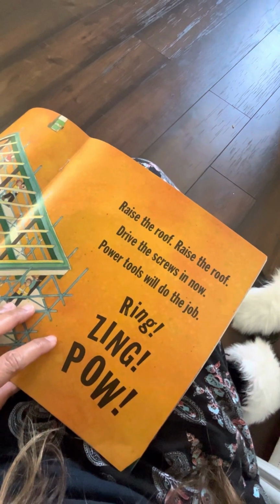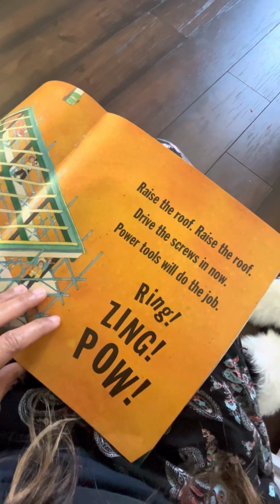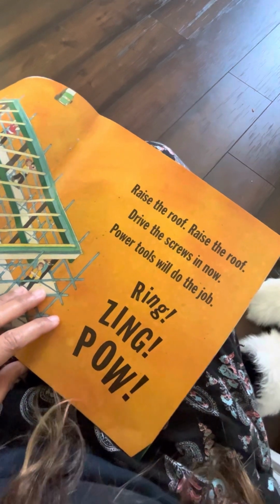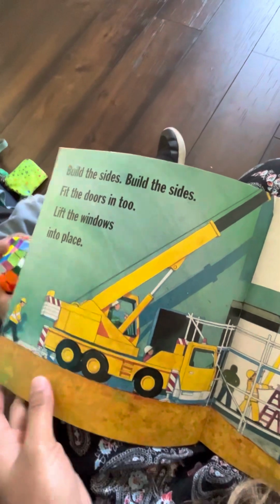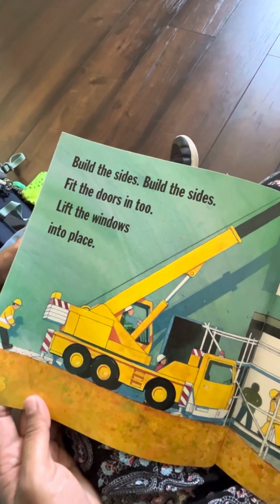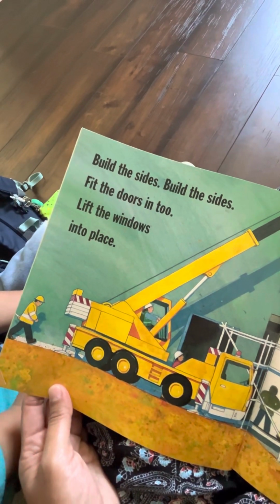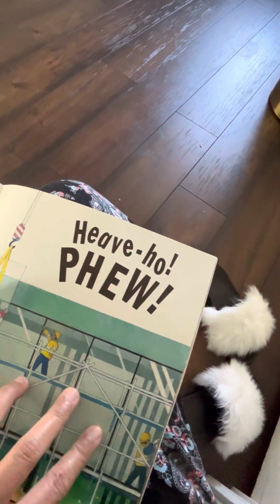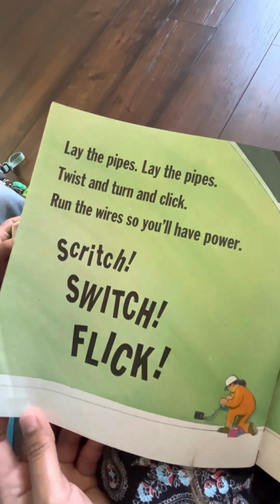Raise the roof. Drive the screw in now. Power tools will do the job. Ring, zing, pow. Next. Build the side. Build the side. Fit the door and the lifting window into place. Heave. Ooh. Ho. Okay. What's this? Next page.